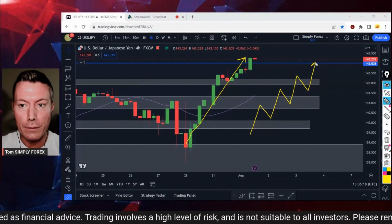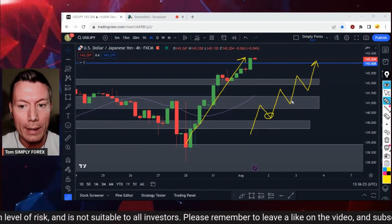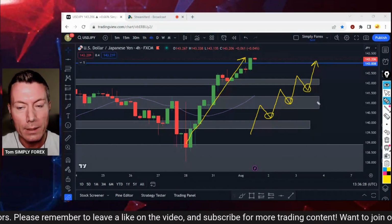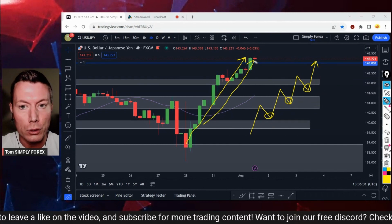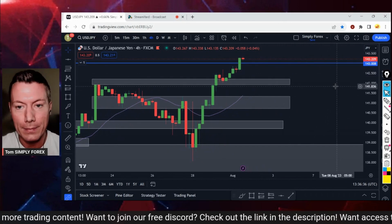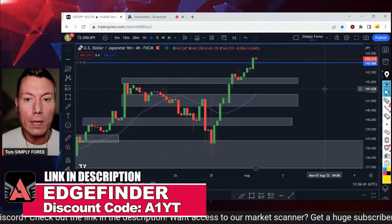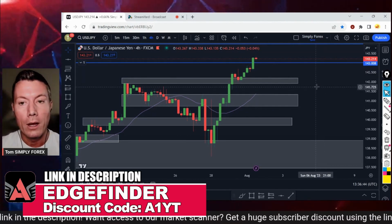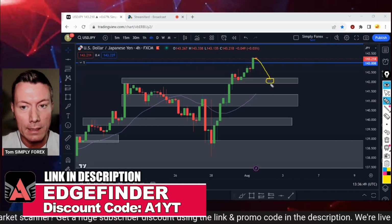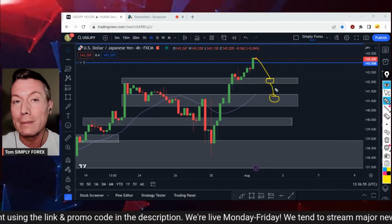This is far easier to trade because you just trade the pullback. You buy in here somewhere, you buy in here somewhere, you buy in here somewhere. This is easy, but this is difficult to trade. So I am just waiting for a pullback, okay? I may not get one, but if I don't get one, I'm okay with not being in the trade. I need a retrace, because maybe it retraces to here, maybe it retraces to here, but a retrace represents value.